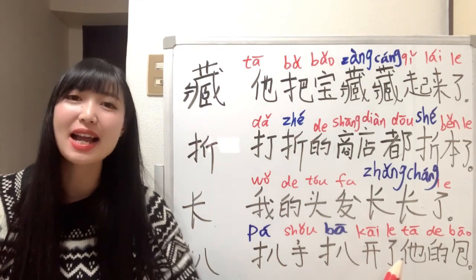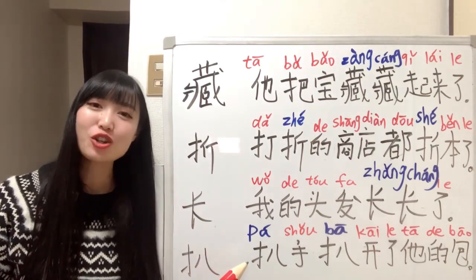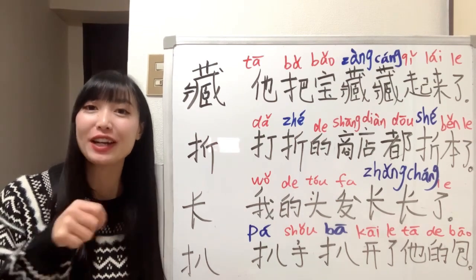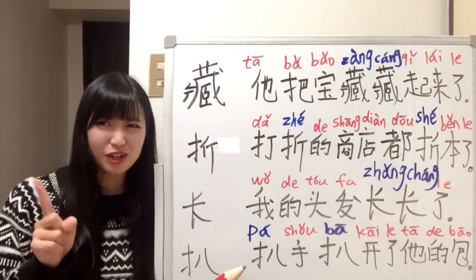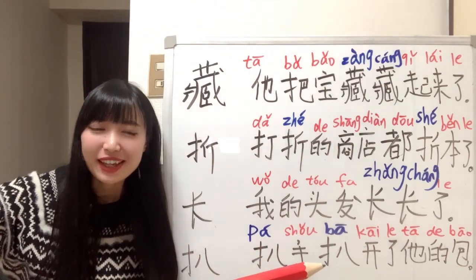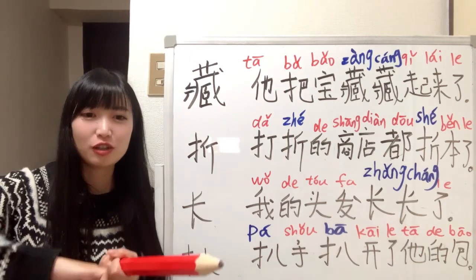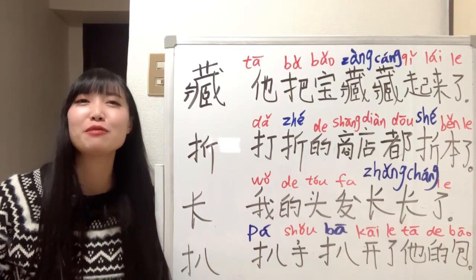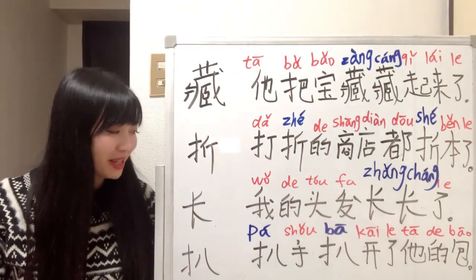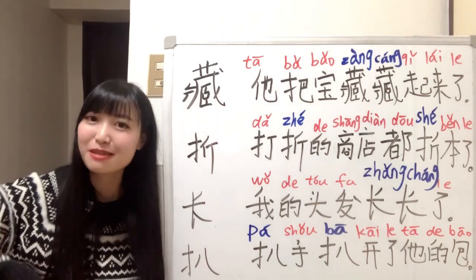扒手扒开了他的包。Okay, what does it mean? 扒手 it's one word. 扒手 means pickpocket. 扒手，他是扒手。He is a pickpocket. Okay. 扒 means to open. 扒开 also means open. But 扒开 it's like you forced to open something. Okay. So 扒开 is with your strength to open something. 扒手扒开了他的包，他的包 means his bag. So it means the pickpocket opened his bag, like forced open his bag.